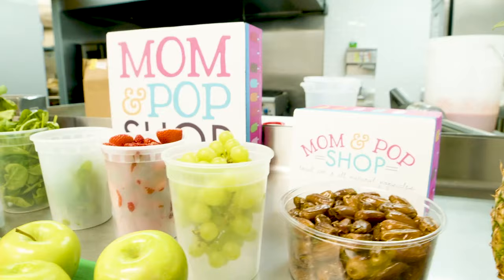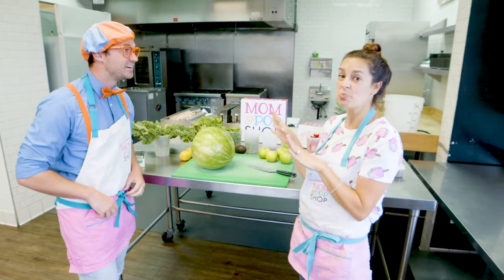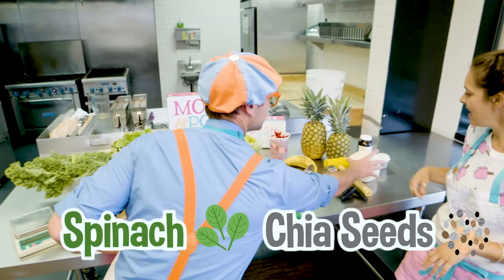Wow. Okay, well, what do we have here? So these are all the ingredients we use to make our popsicles. Ooh, it looks like a bunch of fruit and vegetables. Yep, you got it. We actually use a lot of superfoods in our popsicles. So you'll see kale and avocado and spinach and chia seeds. What's this? This is a coconut.